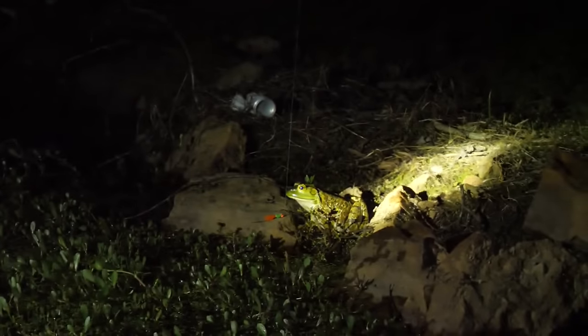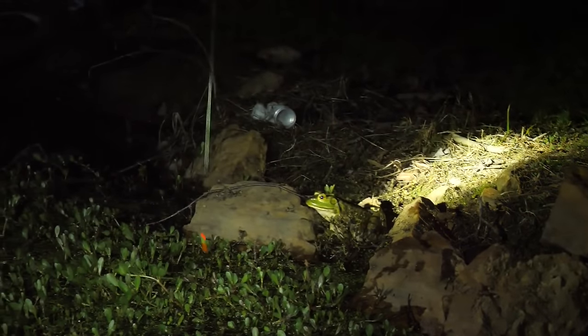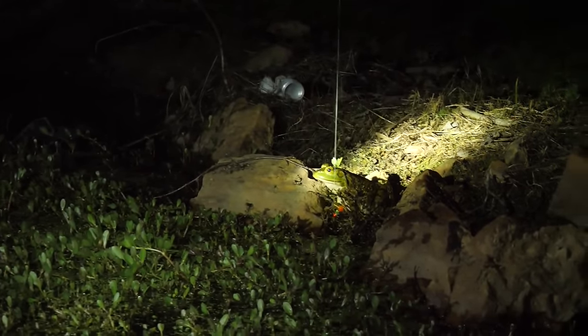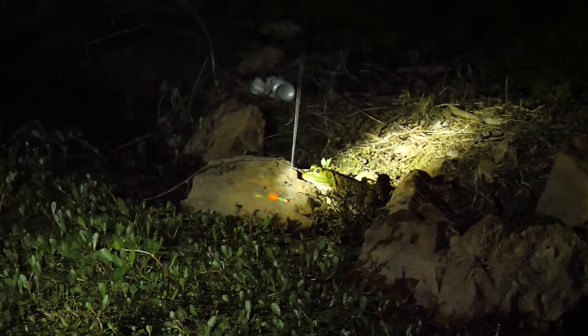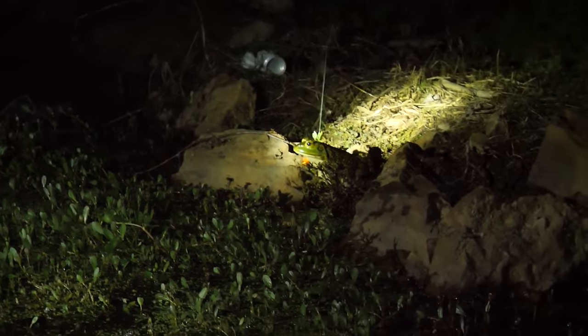Here we go. Jay, dialed in. We got a bullfrog right here on the rocks. Zoom in on him so you can see him. Okay, let's see if he'll eat that jig. Come on, buddy, eat that jig. Get a little bit higher so you can see it.